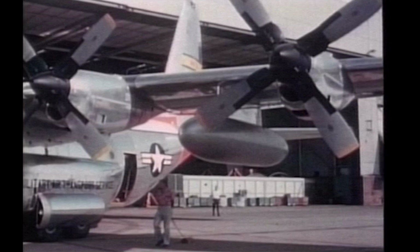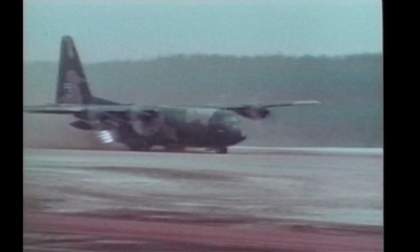More and more was being asked of the Hercules, and the runways it was required to use were very substandard and often very short. Lockheed fitted JATO, or jet-assisted takeoff, to the E model, and this reduced takeoff from 1,500 feet to about 800 feet. Vietnam really proved what a great aircraft Lockheed had produced.